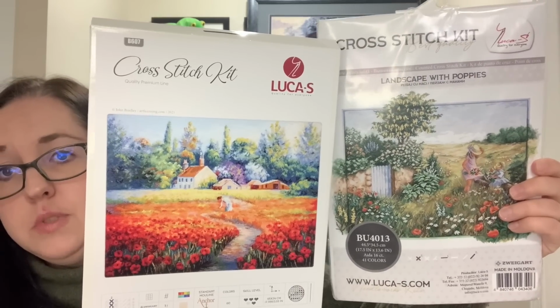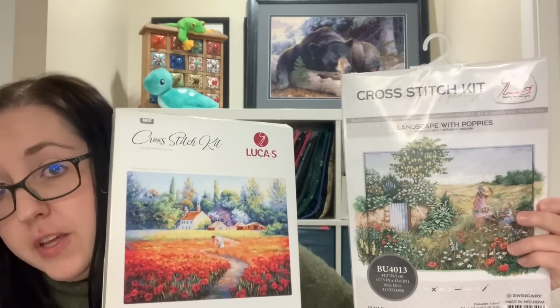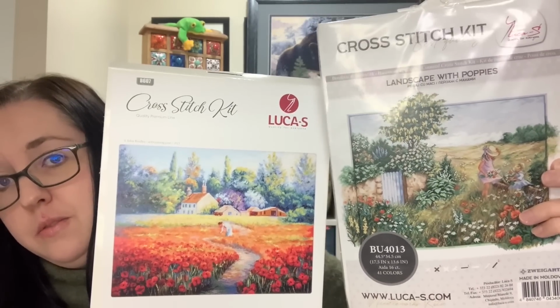So I thought they would go really well together, because this looks like my girls here, so this would be like me in the field picking flowers and they're over here. So I will definitely start one of those this year once I finish my big full coverage Dimensions kit. One of those are next on my list. That's all I have.